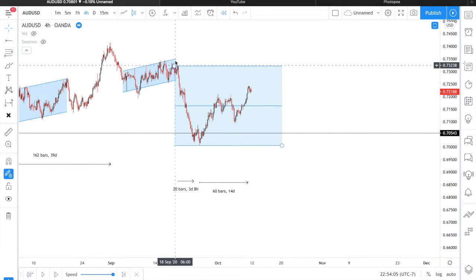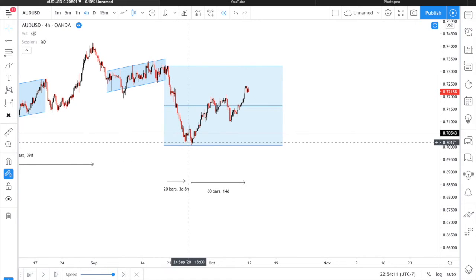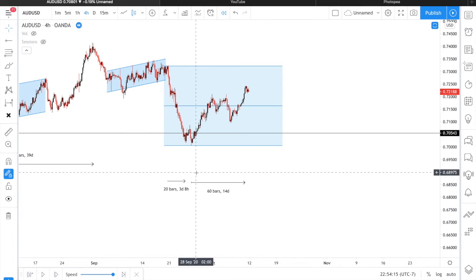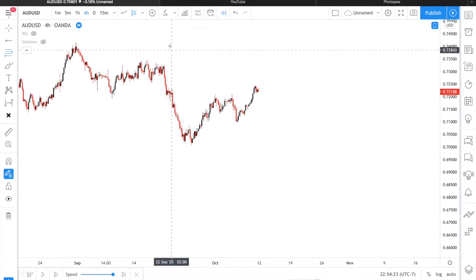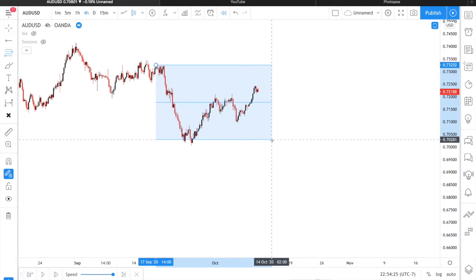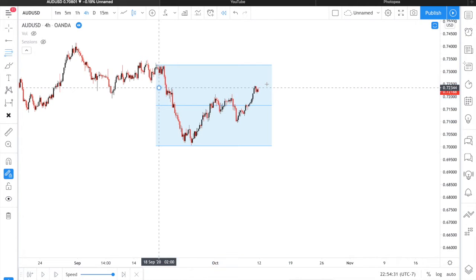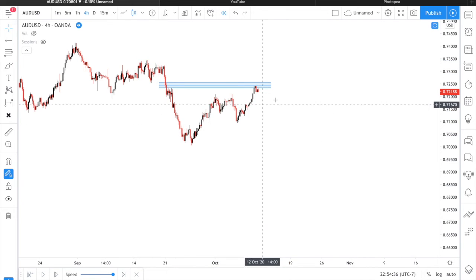So, based off of this, breaking all this structure, and based off of how long it took to get back up to about 70% of this first impulse, it shows momentum with that entire thing. So we already know that most likely we want to sell off, right? Just based on that. And then we are also in discount, anything past 50% of this impulse is a discount. And what we see right here is this 4 hour hidden supply, right?